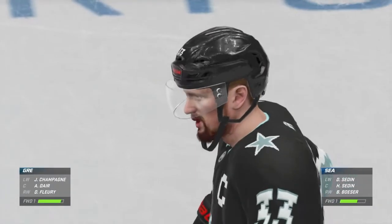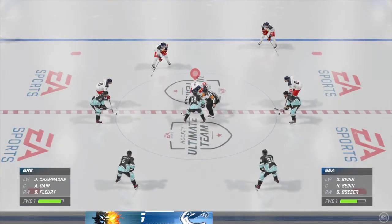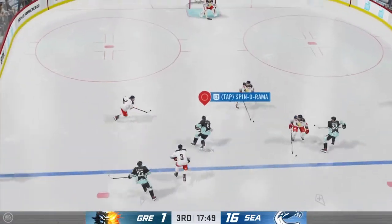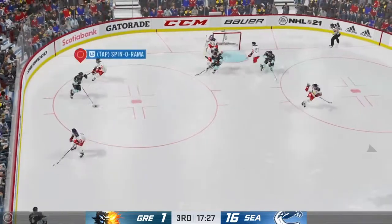Vancouver's only continue to extend the lead here in the third. They haven't missed many chances. They've scored at will, and now we're coasting home. Puck picked up by Housley. Takes the pass from the left wing. Quick pass to Sedin, and he denied that opportunity.